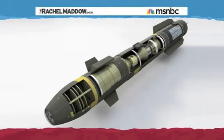This is about 5 feet long. Its diameter is about 7 inches. It weighs about 100 pounds. This has actually gone through a bunch of different variations since it was first launched in 1978. But it always stays roughly the same size and shape, so it can be fitted as a missile onto tons of different aircraft over time.